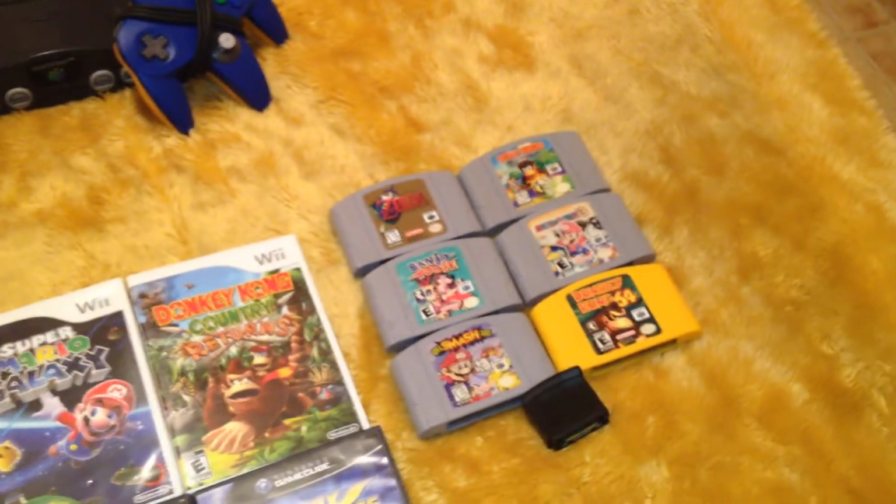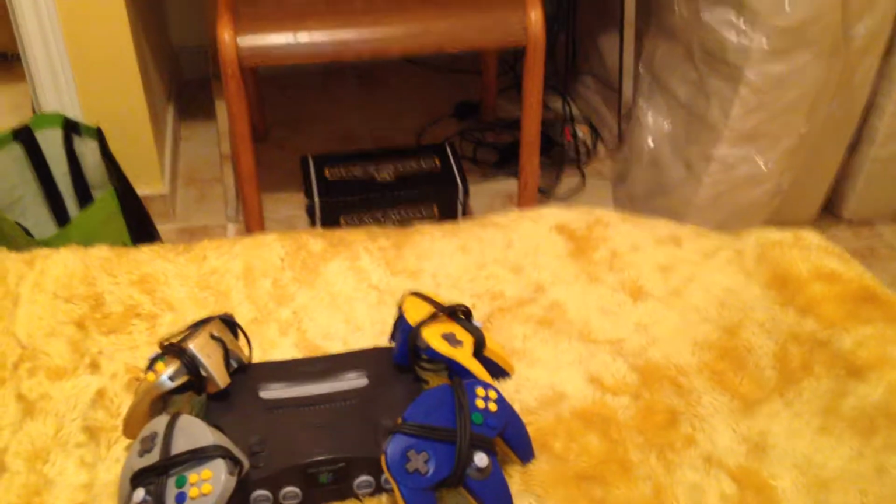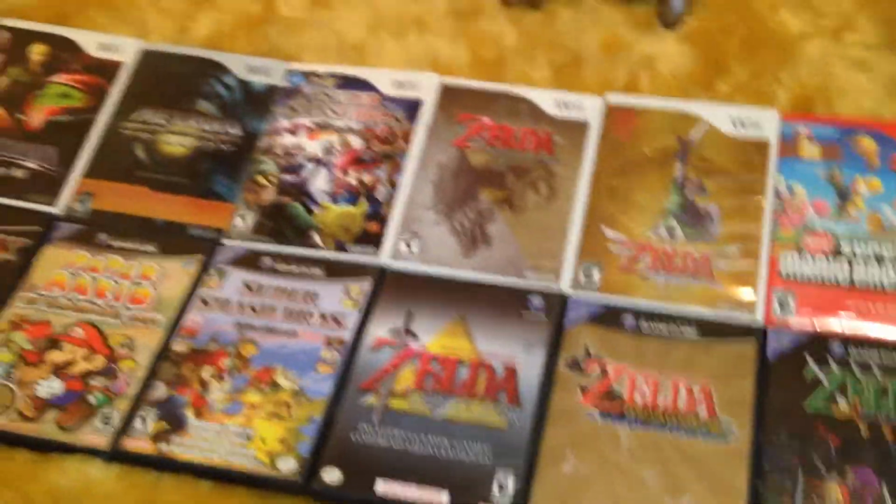With Nintendo 64 games, I'm showcasing you only 6. I do have another 7 in that shoebox over there. And these controllers actually come from that bag over there. All the other stuff are basically out of this room. This is a guest room, in case you've seen this room before in my previous video.